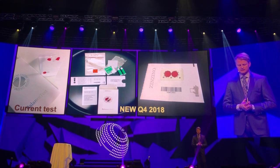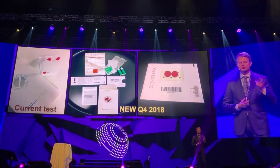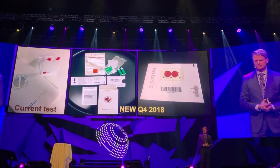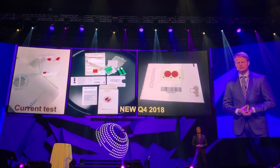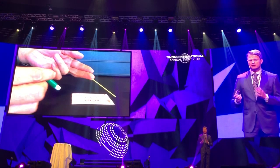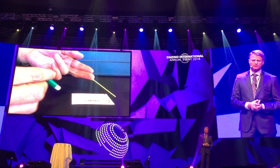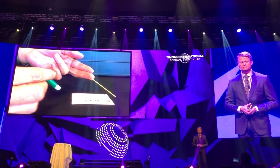And then there is the lancet. This is slightly changed and will ensure proper bleeding to fill the new DBS card. This card has two circles and both should be filled completely before you send it off. This new kit requires a slightly different way of sampling blood. So I will show a video on how to do this.